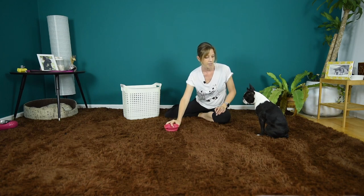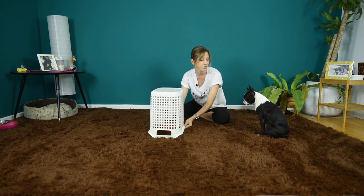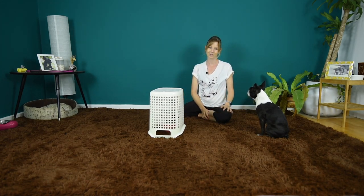And let your dog watch as you're hiding the tidbit under the laundry basket. You see how she's shaking because she's so excited to get to the hot dogs. She loves hot dogs. Yes, you do.